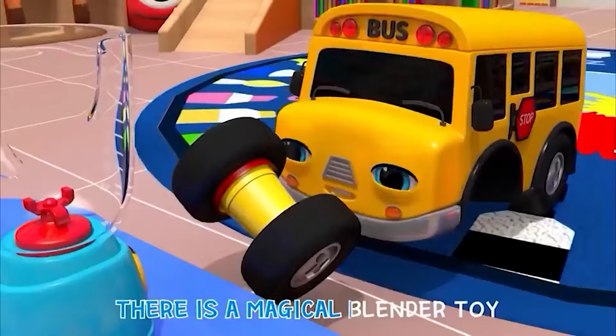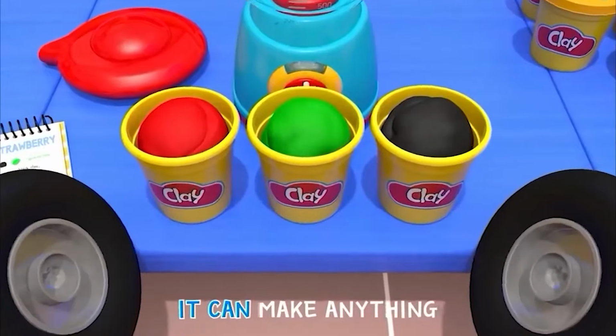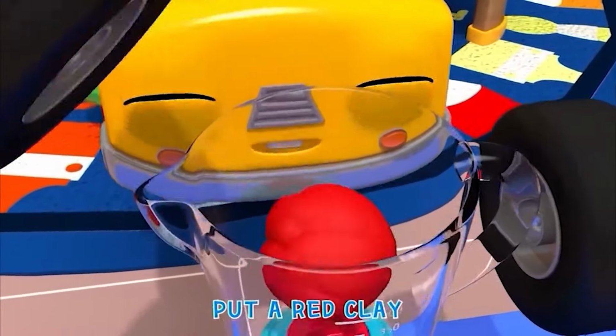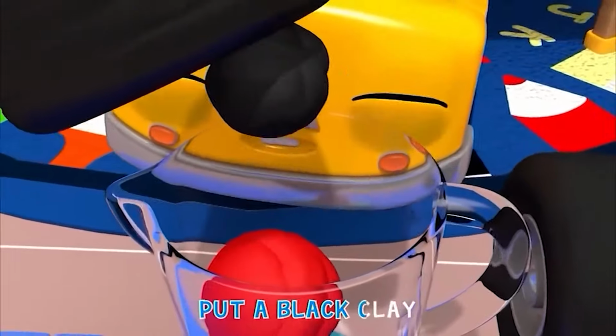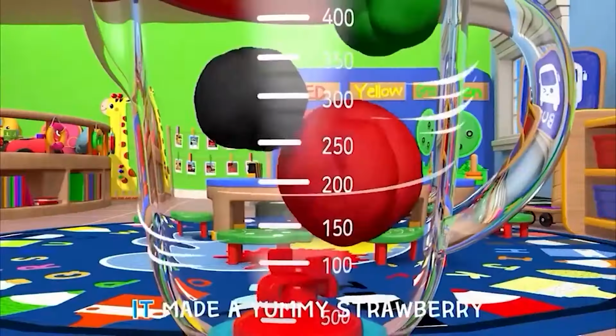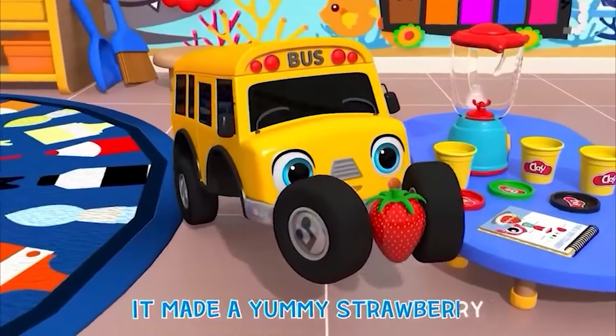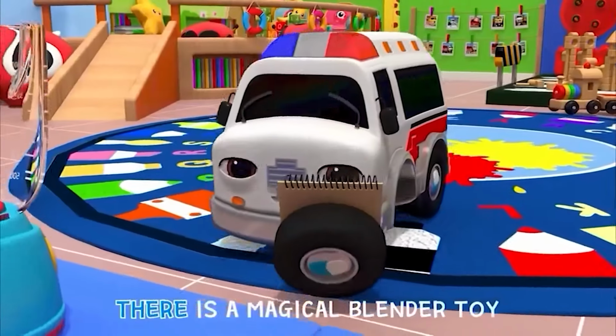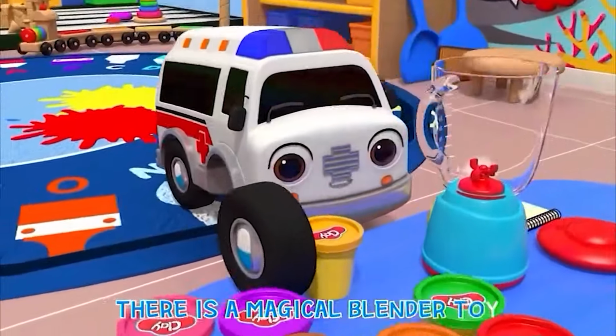There is a magical blender toy. It can make anything. Put a red clay. Red! Put a black clay. Black! Put a green clay. Green! It made a yummy strawberry! Strawberry! Yummy!